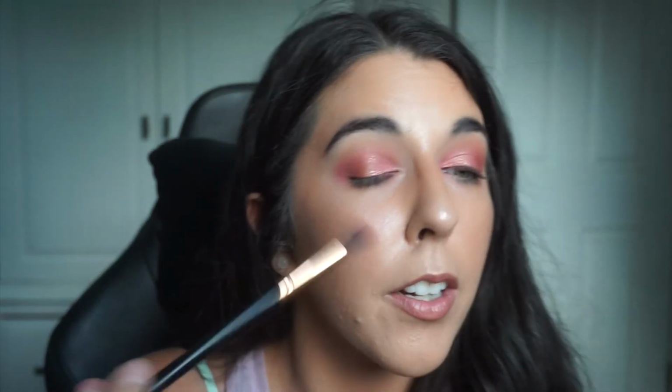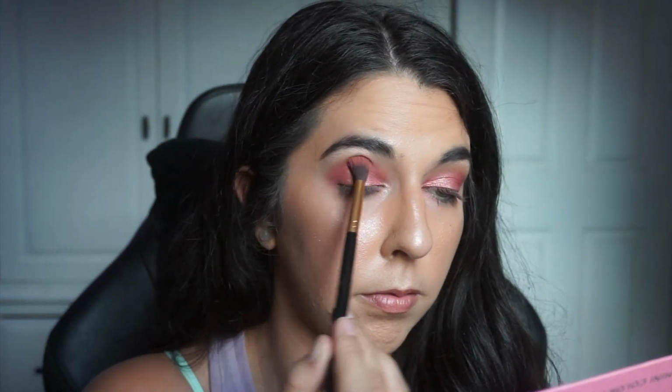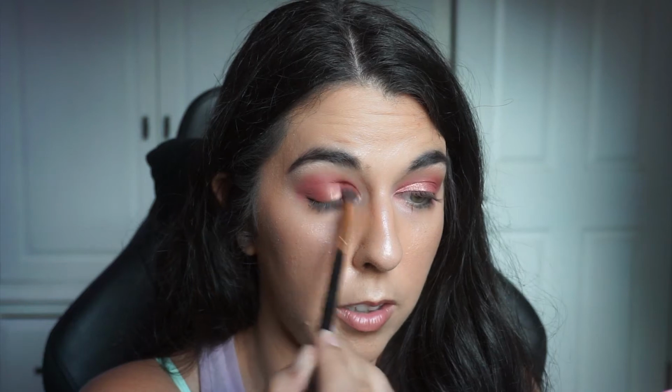Like a super pigmented version of NARS Orgasm. This is so pretty though. Oh my gosh. I don't do pink on my eyes all too often. I'm going to pick up more of Level Up, the center shade in here. Tap it on the crease and then blend the crease. Oh man, that is stinking pretty.